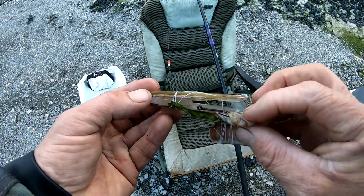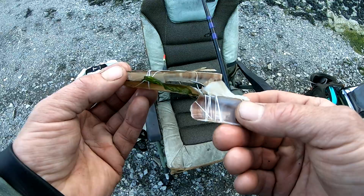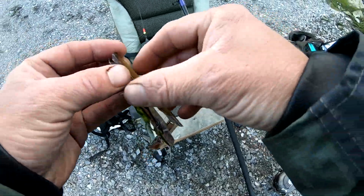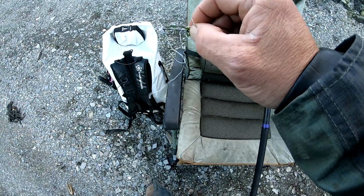I've just reeled in this, and either crabs have managed to get the elastic and the shell open, or I've just been done. I think I'm going to opt for not in the shell this time, so that I can mount that right on the hook.